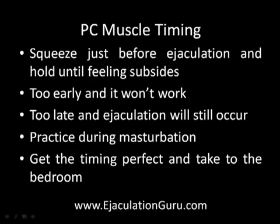Now the second key factor that makes the PC muscle ejaculation stop work, and something you just need to have right for it to work, is timing. You need to squeeze your PC muscle just before ejaculation is about to happen, and you need to hold it tight until the feeling goes away. If you squeeze too early, like if you stop your stimulation and squeeze too early, then it's not going to work, because your ejaculation won't come, and you just won't have stopped anything. So your need to ejaculate will still be very strong, and as soon as you carry on having sex, the feeling for ejaculation will come right back up again.